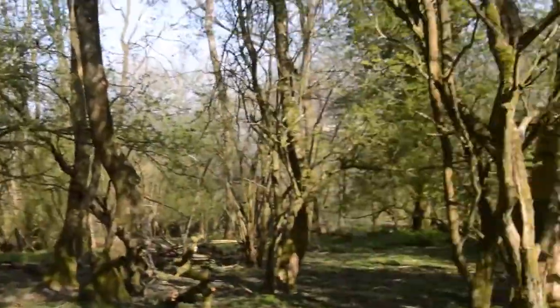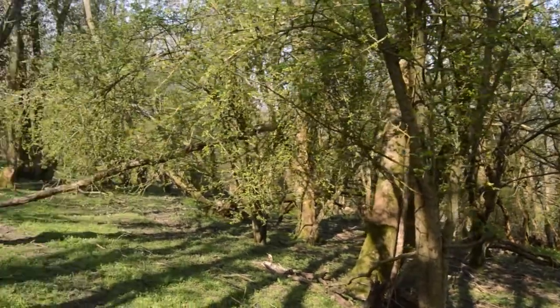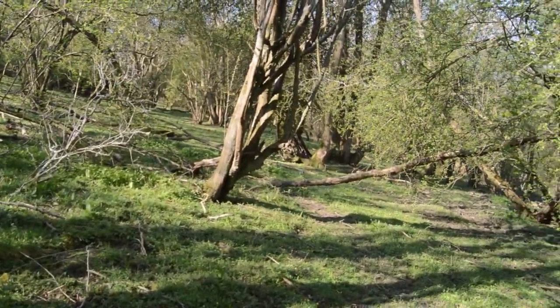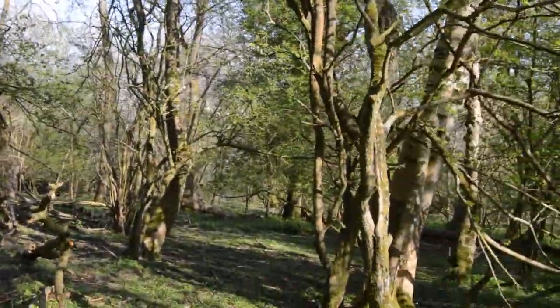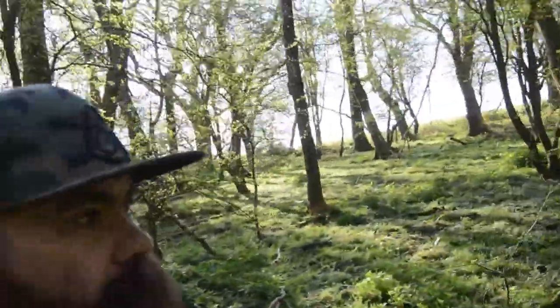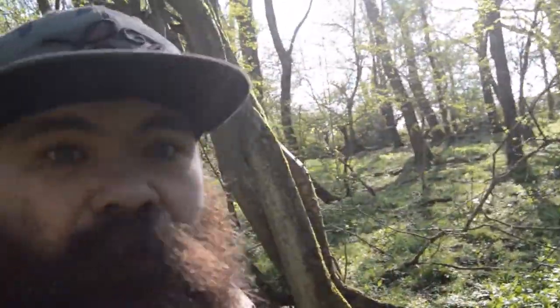So, beautiful woodland. The fence line runs along that side there, so it's not very wide, but we're on a slight slope, about a 10-15 degree slope going down towards that way, which is the hill that we've just climbed through. So I'm going to keep walking, get to the top, see what there is up there.